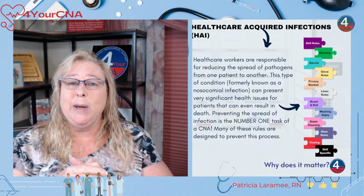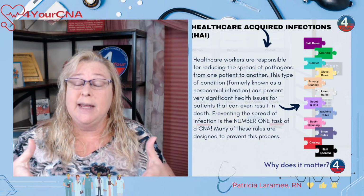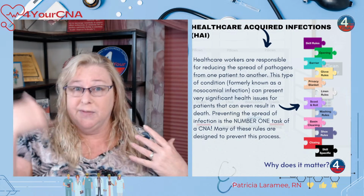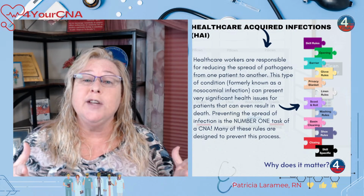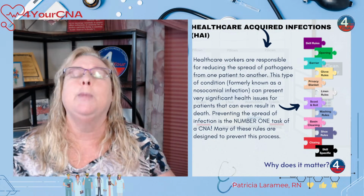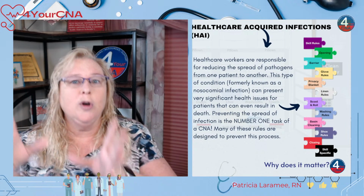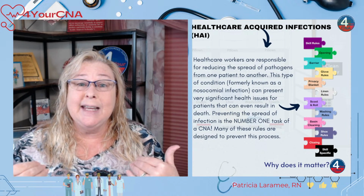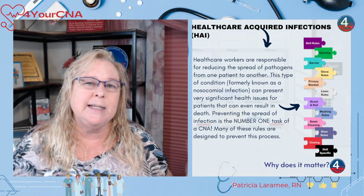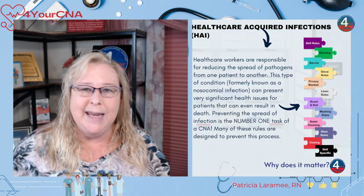Well, as CNAs, we work with these all the time. We're bathing and grooming patients, so we're up in their face. And guys, most of your portals of exit are on your face. We're also helping patients with pericare and bedpans and bathroom needs. So those are other portals of exit. So as CNAs, man, we are all up in everybody's business, and that means that we have access to whatever is coming out of that patient.